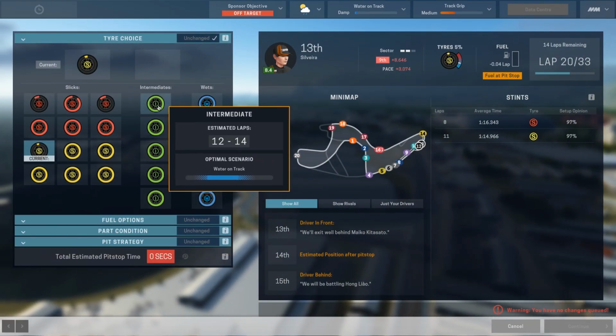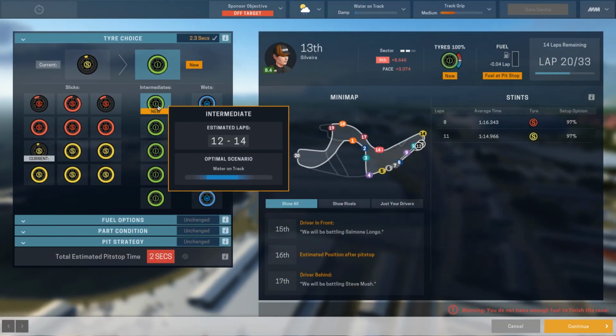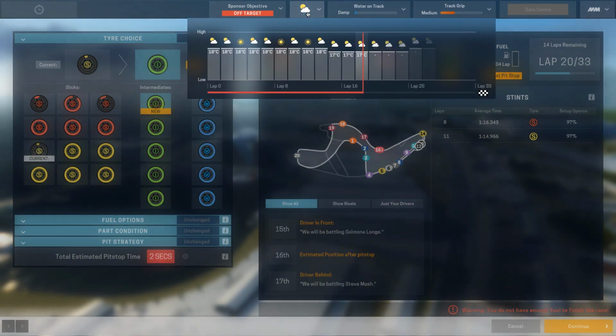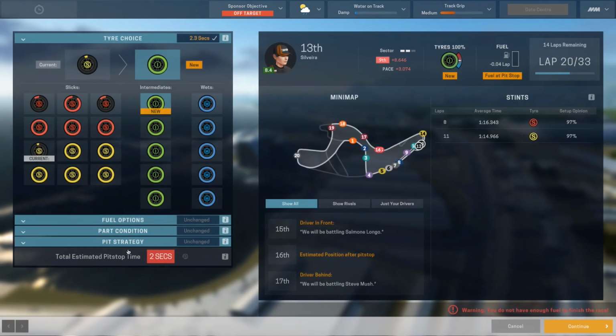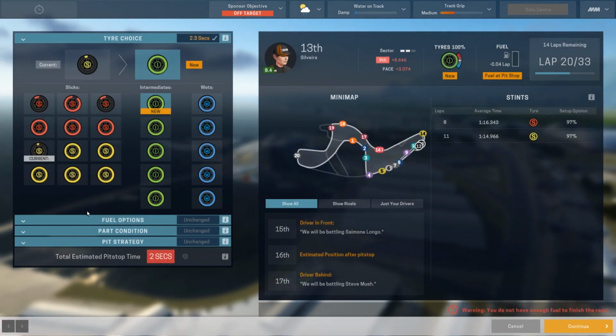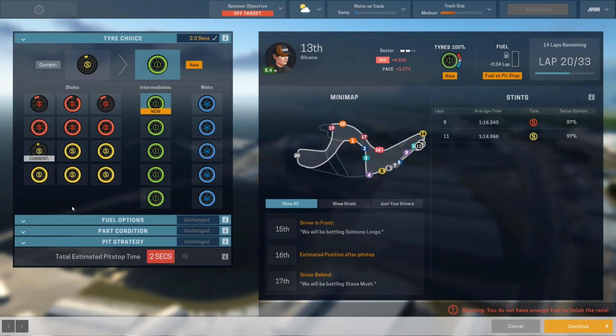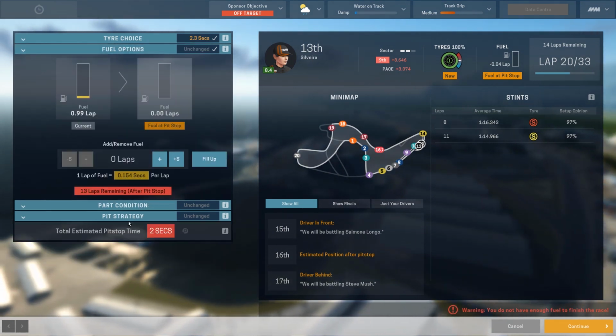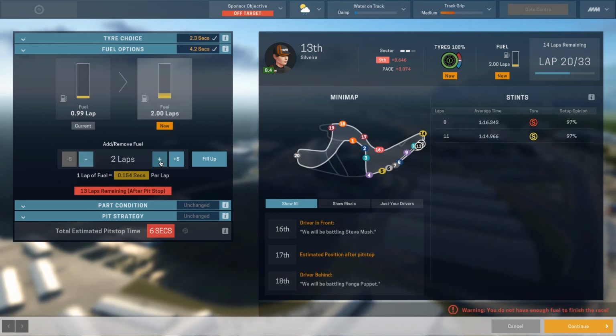Right, we will switch to intermediates. This is very chancy because the rain is just about to start on the next lap. So it's likely to start while she's in. She's not going to benefit from that initially, but I do not want her to have to come in twice. As this is, the timing just is not in my favour.